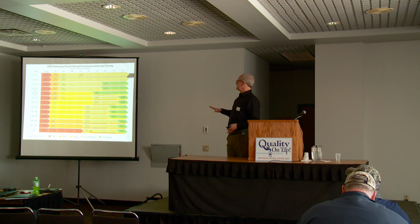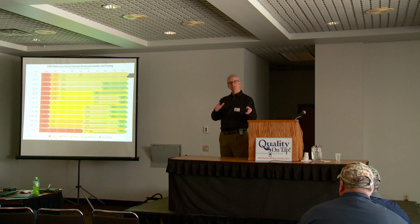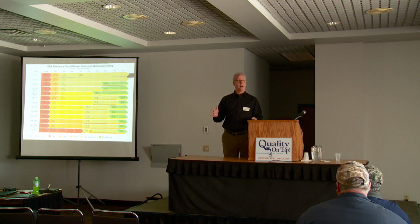I kind of do this for a couple of reasons. I said I'd make a complicated subject easy. Well, this doesn't make it easy, but this chart just goes to show that, unfortunately, the EPA doesn't have the same emission level for every engine. If you say a Tier 2 engine, these are kWs, from less than 8 kW, all the way up to 900, 2,000 kW, greater than 2,000 kW. And there are different time windows. The colors: red is Tier 1, this orangey color is Tier 2, the yellow color is Tier 3, green is Tier 4. So there are different times for different sized engines, and there are different amounts of emissions.